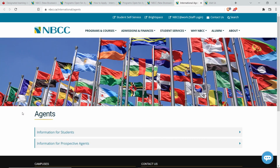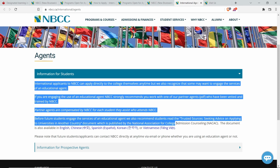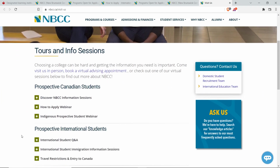So let's look at agents. What do they say about agents? Please read this and read this. That's why I highlighted it. Read it twice, three times until you understand it fully. I didn't use an agent, so I can't advise you about agents, but they do have some information here. So read this and make your own decision based on this.